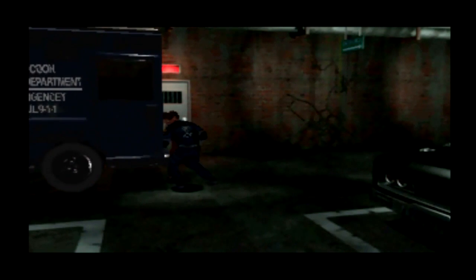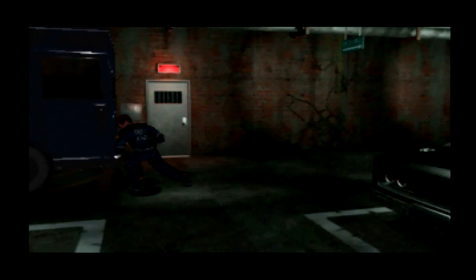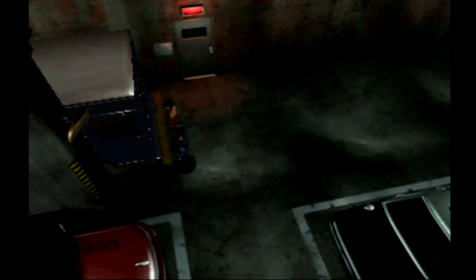So as you can see, we have to push this truck out of the way, and that will allow us to access a door, which will ultimately allow us to access another area of the police station, which includes the reporter named Ben. So let's head through this door and get the first of many.